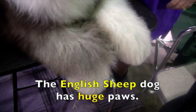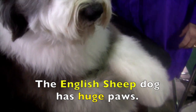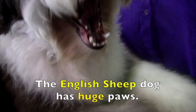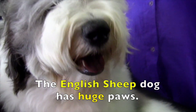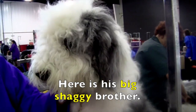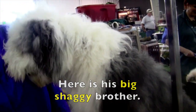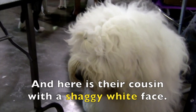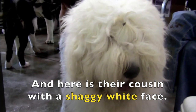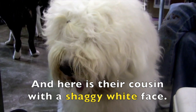The English sheepdog has huge paws. Boys and girls, do you see the words in yellow? Those are the adjectives. English sheep describes the dog, and huge describes his paws. Here is his big shaggy brother. Big shaggy describes brother. And here is their cousin with a shaggy white face. Shaggy, white are adjectives that describe his face.